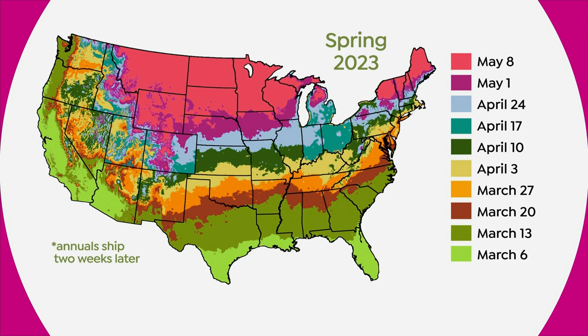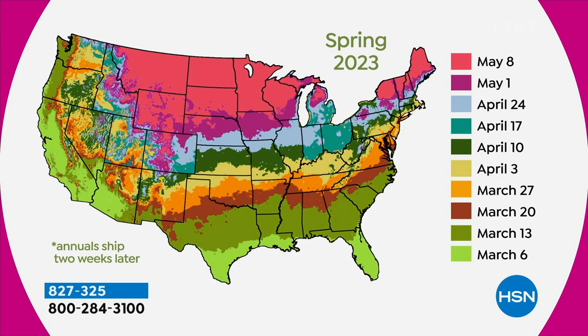Of the country by now is being shipped. So if you look at that zone map, it's really just the very northern places. It's April 24th today, so everything except for those last two are shipping. Those will ship out in the next couple weeks.